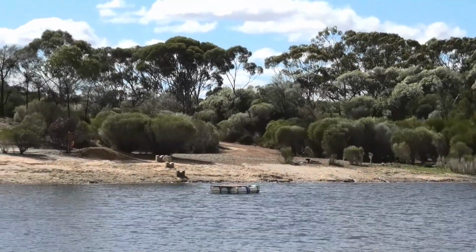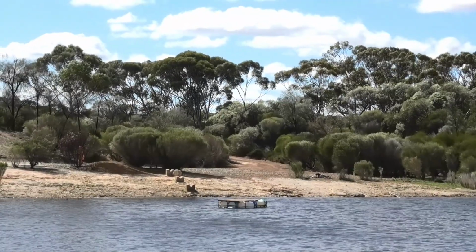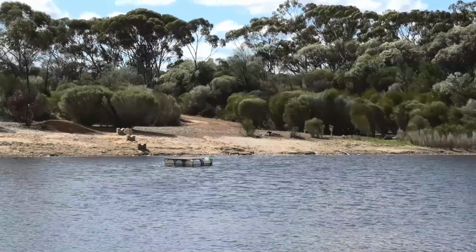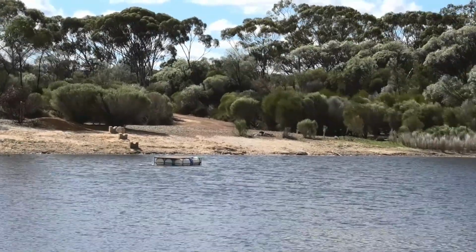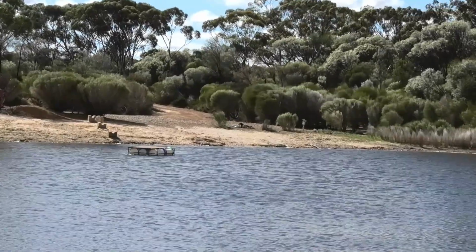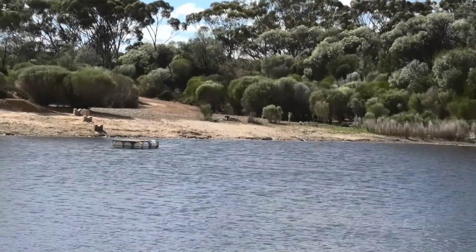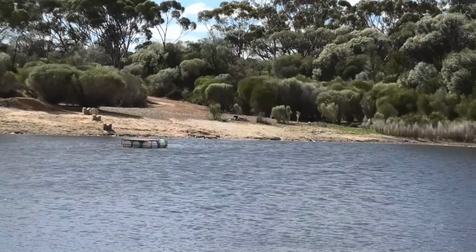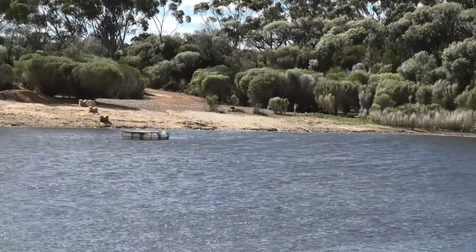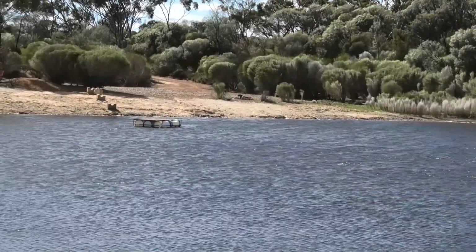You can see where that track comes in. There's a pretty small turnaround there. We were able to do it without any trouble, and medium-sized vans would get in there and out without too much trouble. The trouble would be when a couple of vans come down, because that's the main road in, it looks like that's the place.